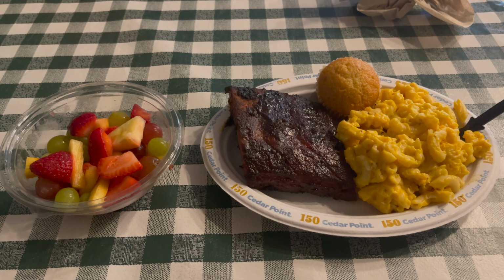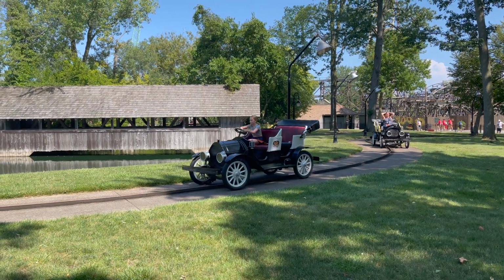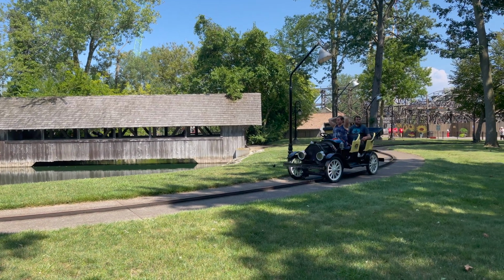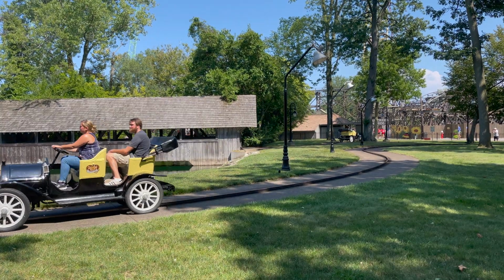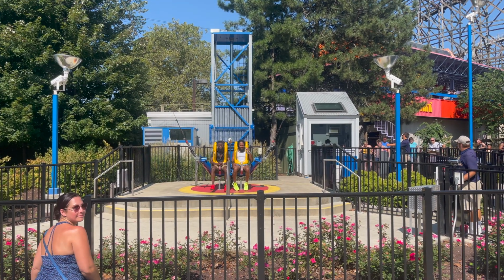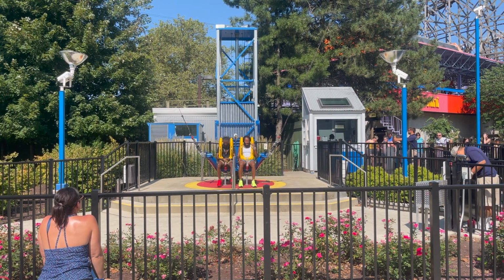The food is good, and so is the air conditioning. Line's a little bit long for Slingshot, but I'm gonna get a great video of these guys. They look pumped. Y'all ready?